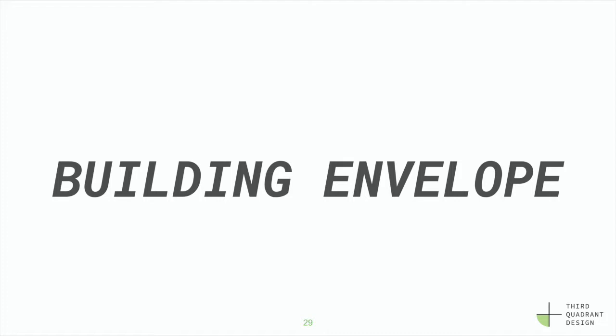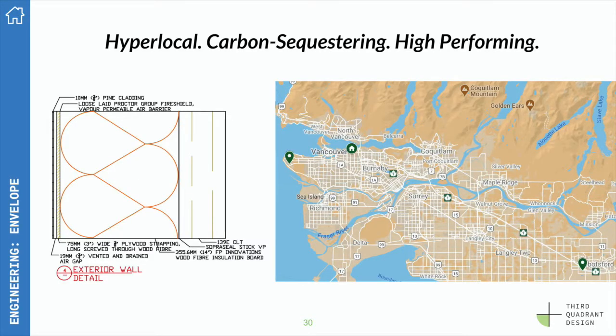To complement our wood structural systems, our building envelope showcases carbon sequestering and hyperlocal products sourced and produced right here in the Lower Mainland. Our envelope includes FP Innovations wood fiber insulation boards, a dry processed, non-structural wood fiber product that provides excellent thermal and acoustic performance. These boards are sandwiched between CLT panels from Structurecraft and Pine Cladding. Both products can be sourced and produced in and around Metro Vancouver.